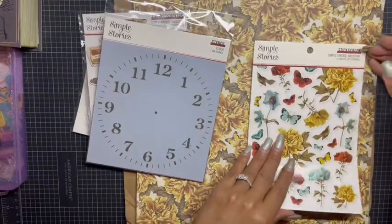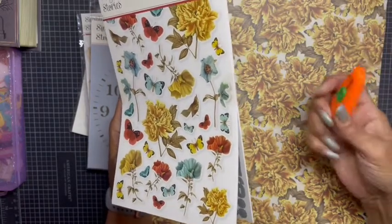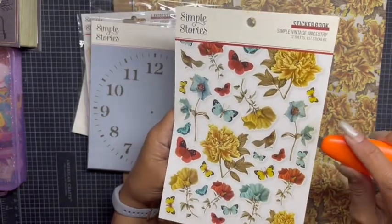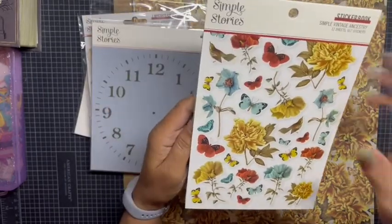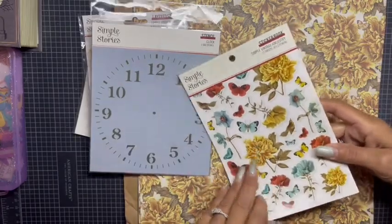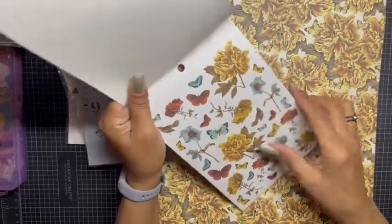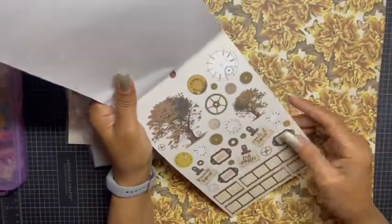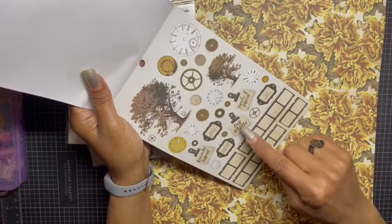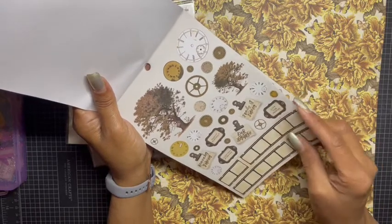Very pretty. And then you get the sticker book. And where is my little handy dandy knife? So let me just cut through here real quick. And there are 12 sheets in this booklet, 657 stickers. Very pretty flowers, same as that one, with some butterflies. Got some pretty labels. You have the trees and the clocks and the cogwheels. Family Forever, Remember Forever, Our Heritage, Love Our Family, Family Portrait, Together Forever.